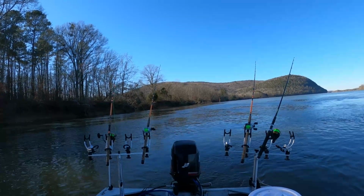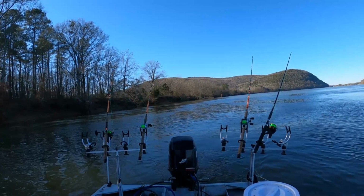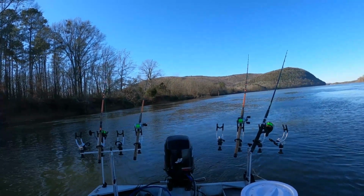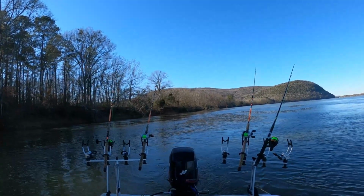I'm going to move around a lot today. If I don't get anything in about 20 minutes on these spots, I'm going to hop to the next one because I don't think these fish are going to be moving a whole lot. I think they're going to be probably holed up wherever they're at. So again, I threw it right in this creek mouth, right in front of it. So we'll see what we can get.